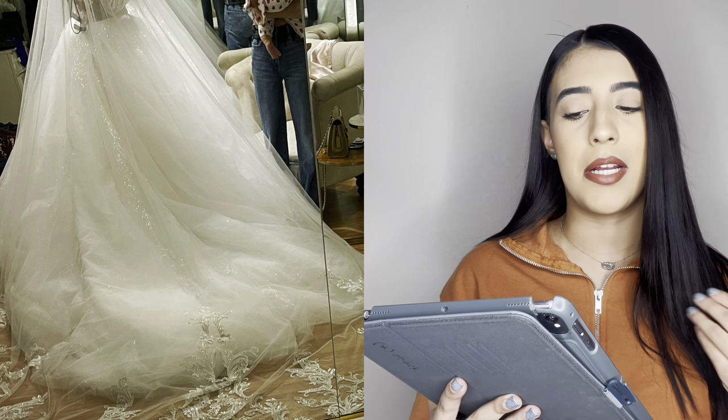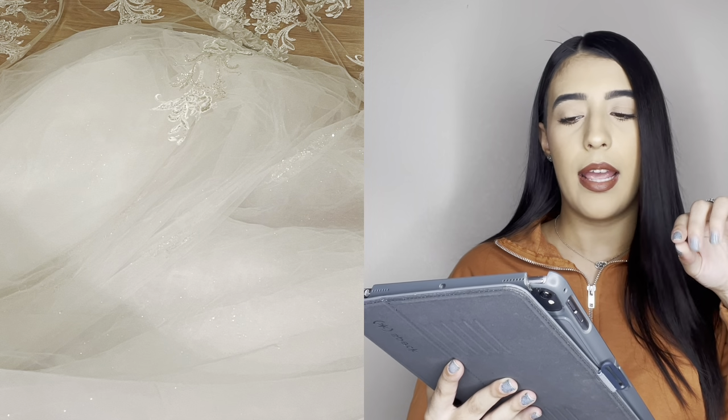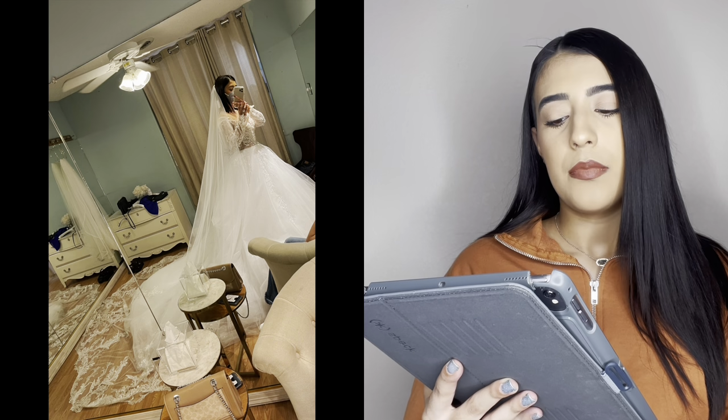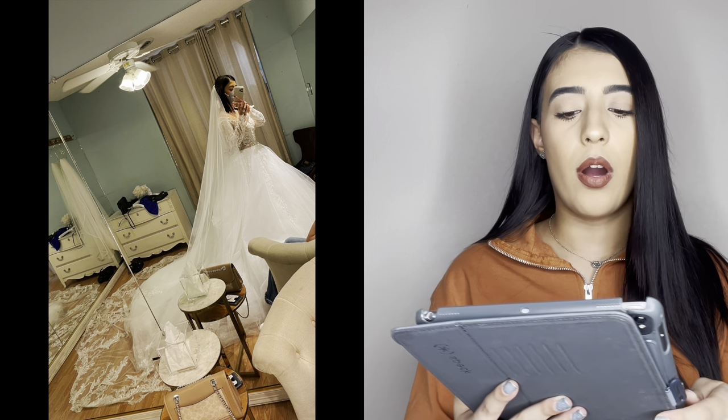So as you can see, very glam, and then at the bottom, I don't know how to explain the material. I felt like it was more of a tutu dress, and I did not like that. I don't know why, I just didn't like it. And I didn't like that at the bottom, it wasn't hugged with any kind of decor. It was just plain tutu in the bottom, and I didn't like it.